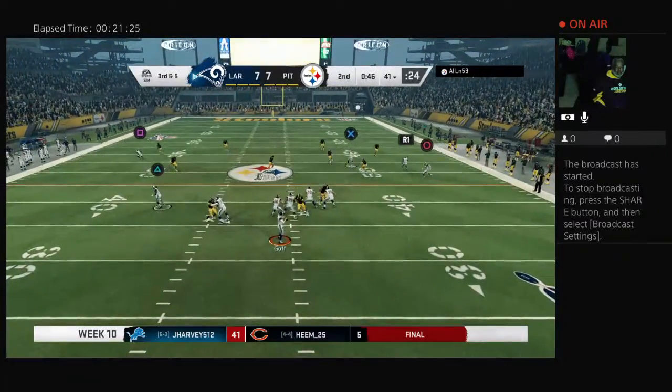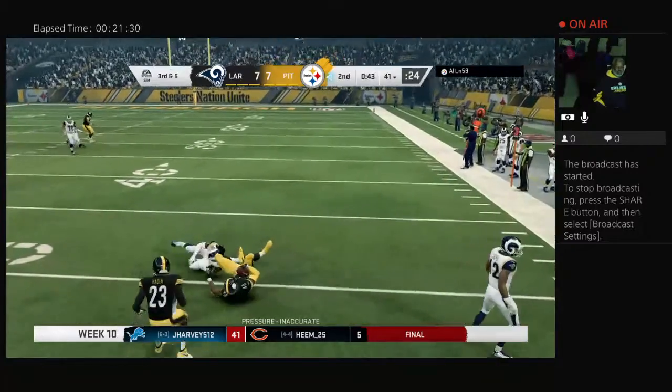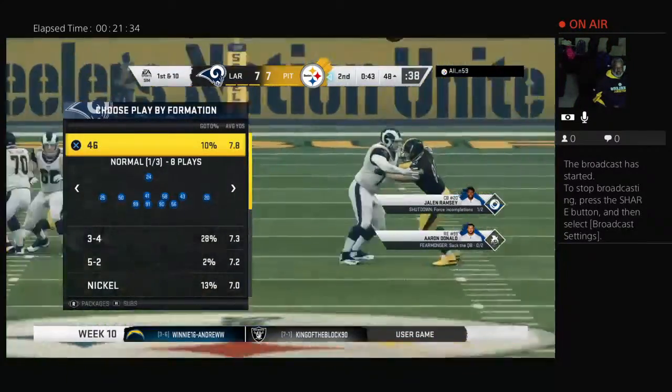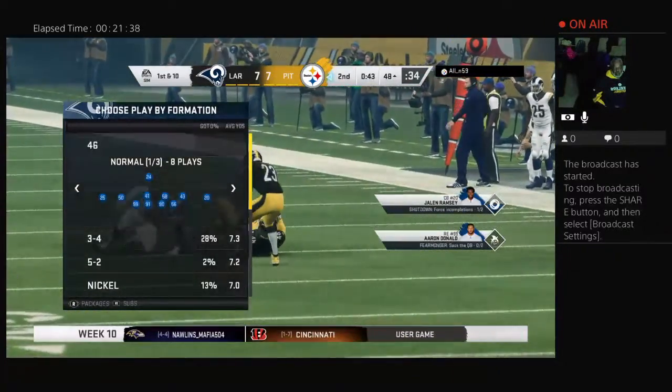To the air again, gone. Looking for Cooks, and it's intercepted. Picked off by Bud Dupree. And they take possession 2 yards away from midfield at the 48-yard line.